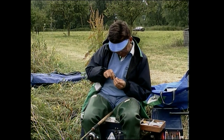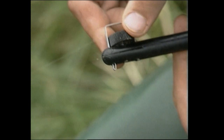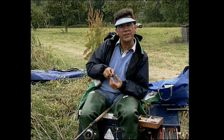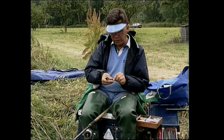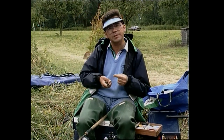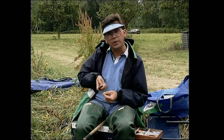You actually fix the hook in with a clamping device, which is a little screw on top of the hook tyer. We then have the wire pushed through. As you can see, it slides. You push it through with the two hooks showing out that way. The actual tying process itself, you take the main line in one hand. I'm left-handed, right-handed people might do it differently. You lay the line against the two wire loops.